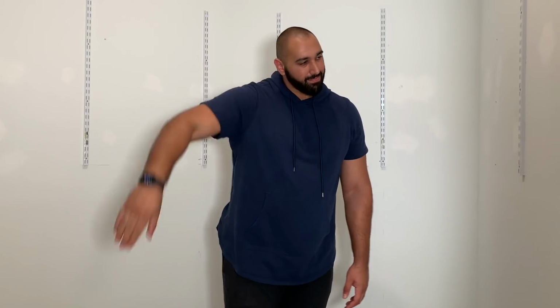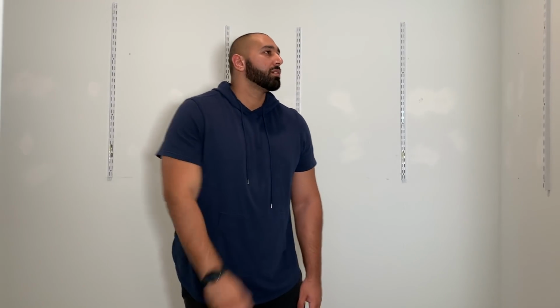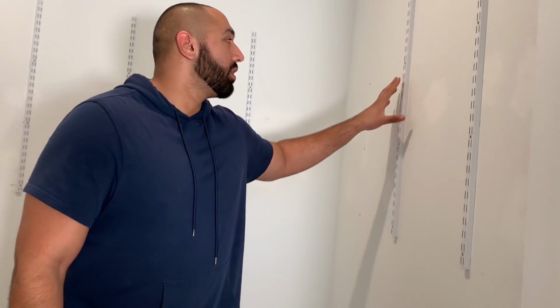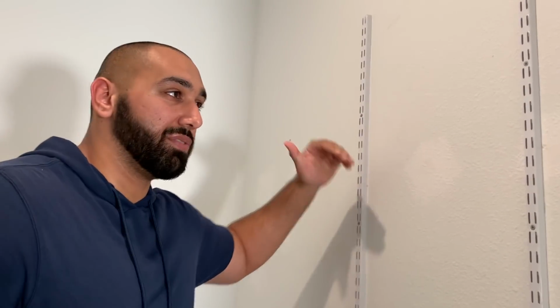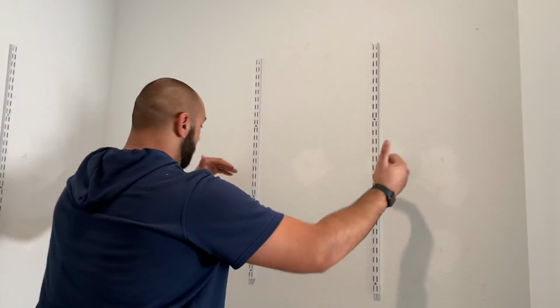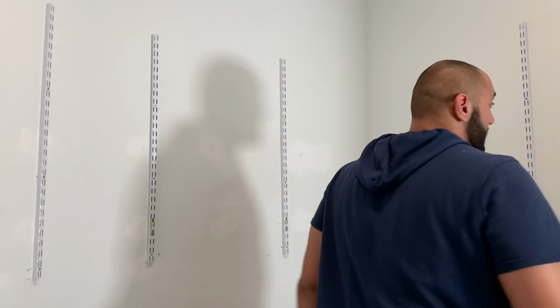Okay guys, so Muhammad is going to explain step by step what we have done to the room. Yes, so as you can see here, we emptied out the shelves that were in this closet, and we put these sticks here that are for adjustable shelves that we are going to place up here, in the middle, and throughout this whole closet.